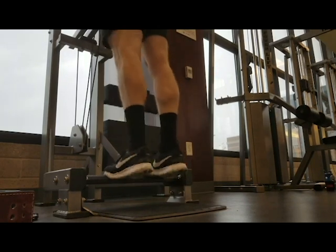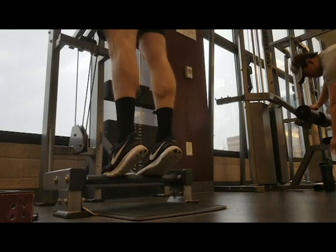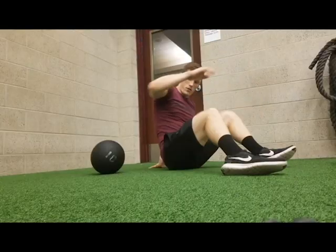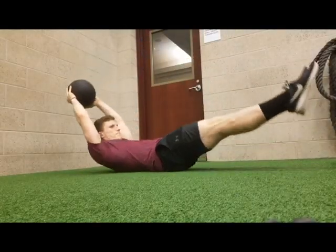And at the end, you'll even see me do a pause up at the very top and just hold it there for a while, just to hold that contraction. Right there, you'll be able to see it. Those will burn. This is an ab progression that I did at the very end.